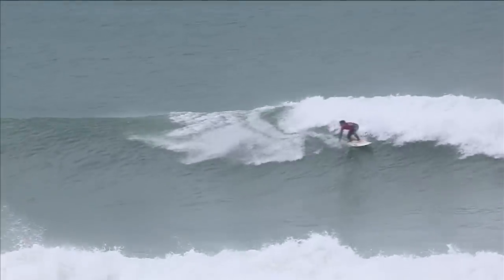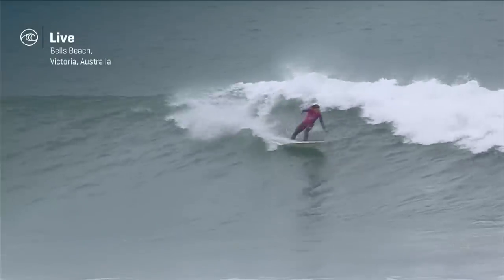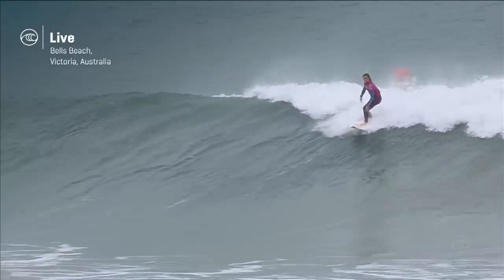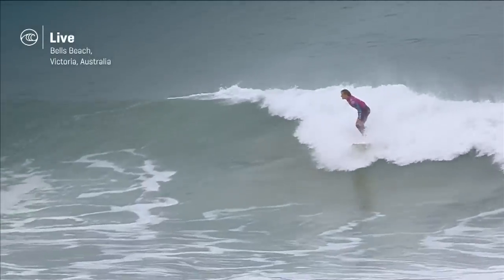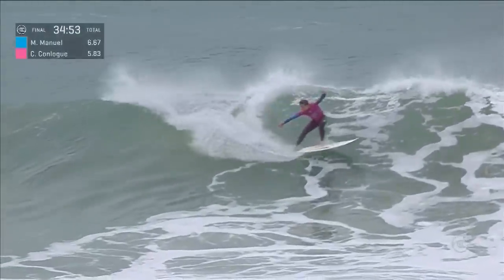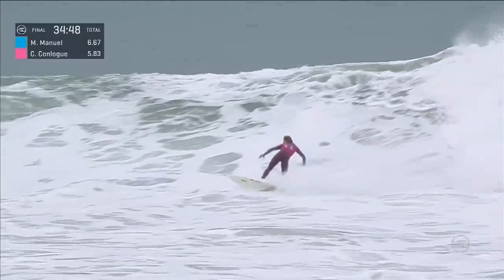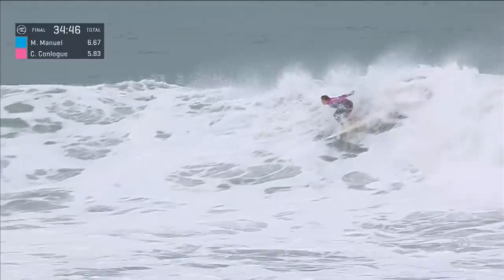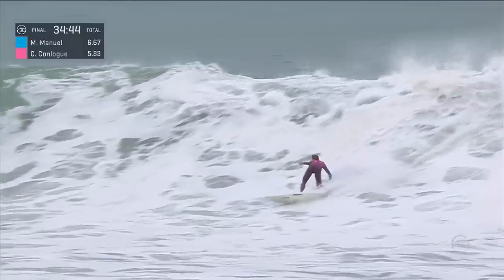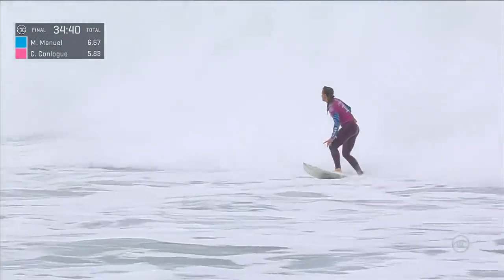Already looking for the second scoring ride is Conlogue. She's beat Gilmore and Fitzgibbons in her Bells Finals of the past. As she'll fade this section while still building, Courtney swings it back to the power source into a lot of foam, but holds that rail line well. Off the bottom, she'll just reset just to avoid the collision with a big whitewater wall coming down on her.